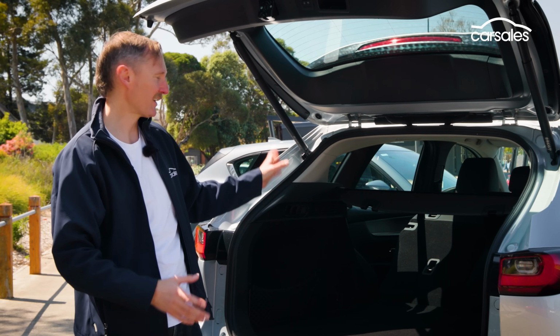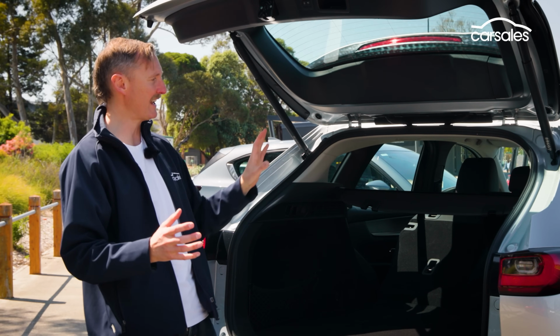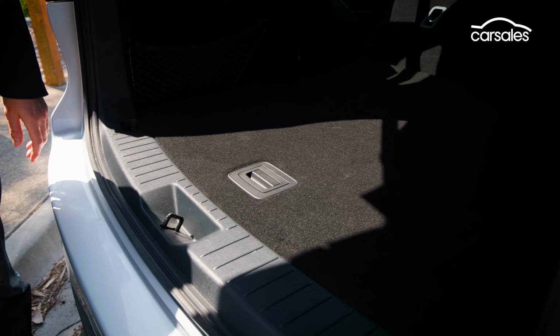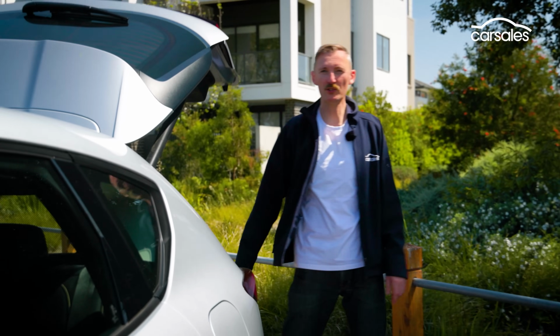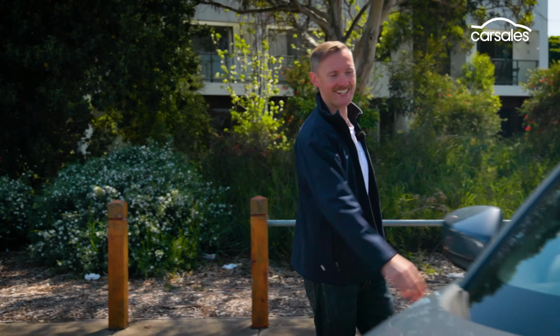Plus, like the CX-5, you've got 40-20-40 split folding. So you've got good versatility there. You can have 1 seat up or 2 seats up with the middle section down. It's pretty good. Last but not least, there is a space saver spare tyre as well. Better than nothing. Well, so far, this is a really close race, but will that theme continue when we get them on the road? Cue the driving music.